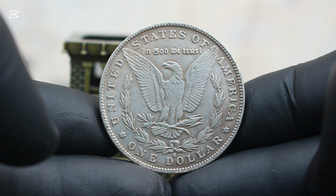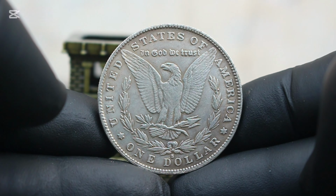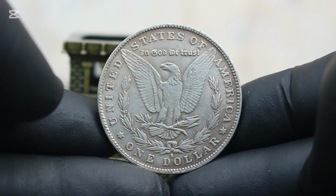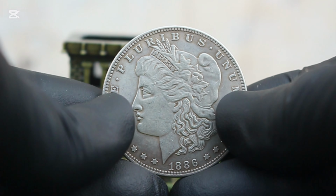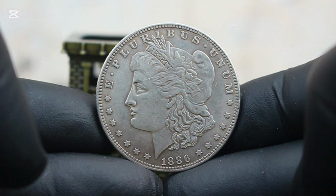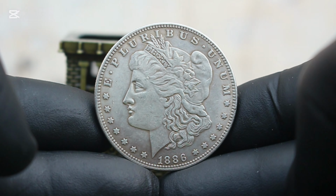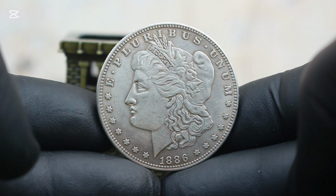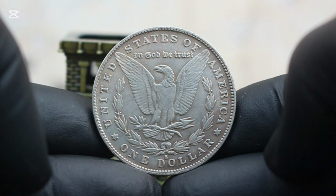The 1886 Morgan silver dollar was minted during a time when the U.S. was recovering from the Civil War and moving into the era of industrialization. The demand for silver was high, and the mint's efforts to meet this demand resulted in the production of millions of silver dollars. However, the 1886 was minted in relatively limited numbers, especially in comparison to other years of the Morgan series, making it more desirable for collectors.